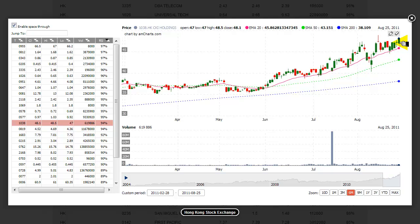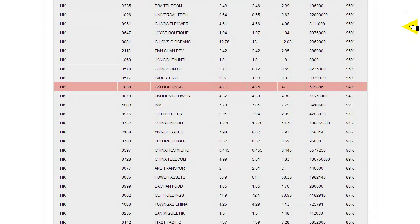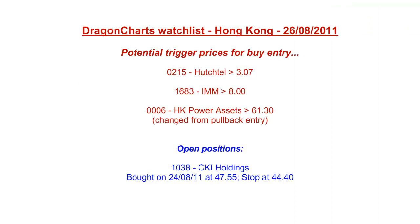our stop price. In addition to 1038, we also have 3 other stocks that remain on our watch list, which you can see here. Notice that we've adjusted the entry prices slightly for some of these stocks based on price action over the past several days, but they still remain on our watch list. So if any of these trigger in today's session, we'll be entering them as well and tracking the performance.